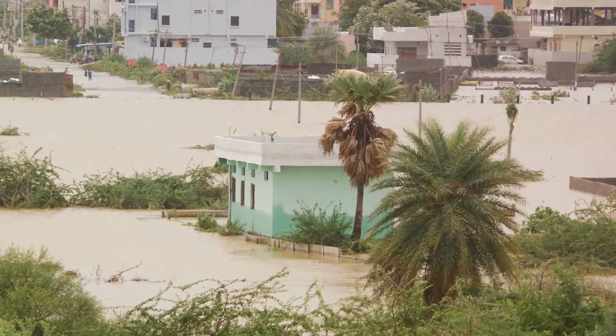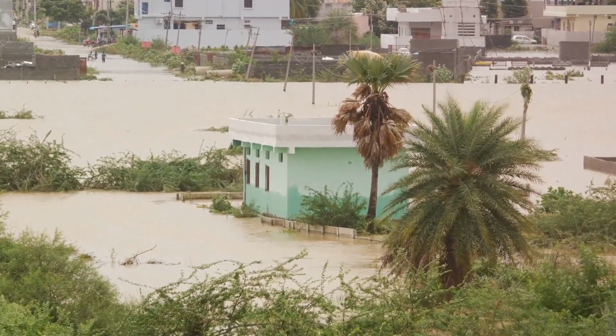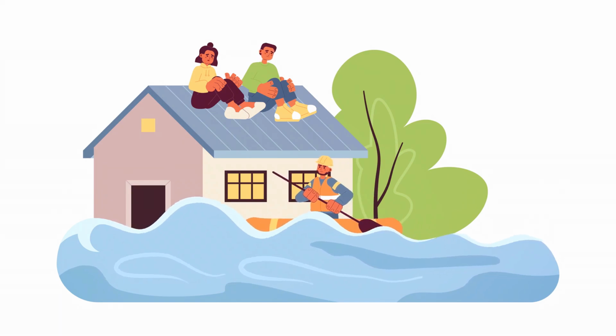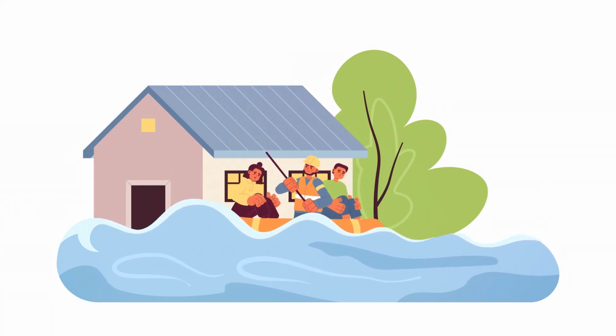Next, consider your home's specific vulnerabilities. Is your residence prone to flooding? Do you live in a high-crime area? Are you in a region susceptible to earthquakes or hurricanes? Identifying these risks will help you formulate a plan tailored to your unique circumstances.